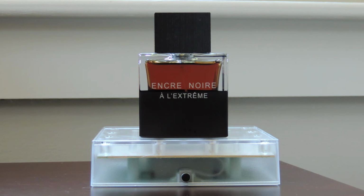The performance on this one is very good. It's pretty much a 12-hour fragrance for me with only a few sprays. I would really only go 2 sprays with this personally, just because I really can't stomach it, but performance is quite good.